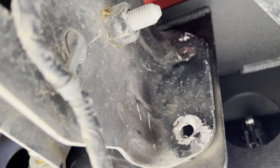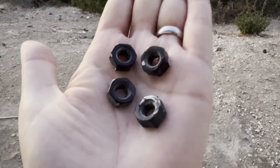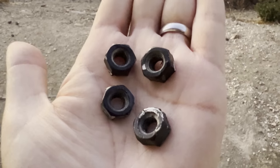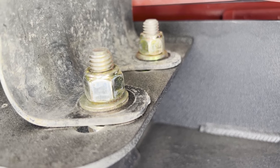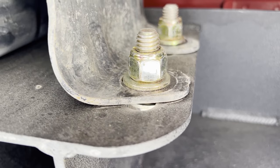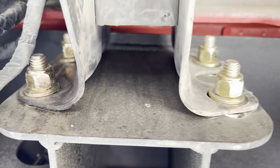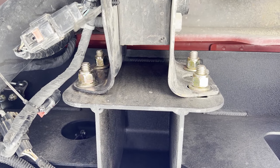So here it is, the bottom one has been ground down, the top one has been cut off and yet to be ground. And these are the four offending captive nuts that have now been cut out of the original bumper mount. And here's the final result. So there are four bolts like this now at each side of the bumper. And note that this is not an issue for all the Ram trucks, but it is an issue for the Power Wagon.